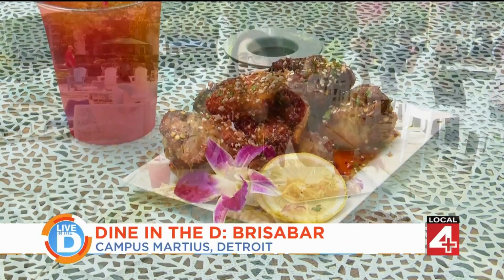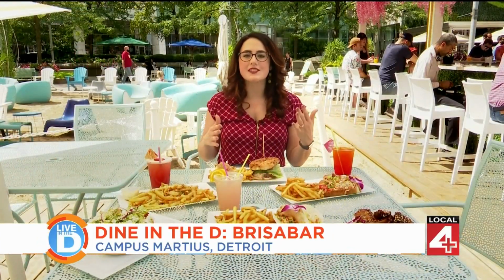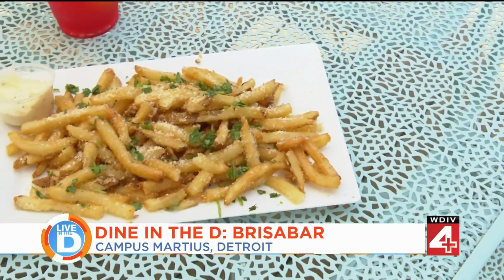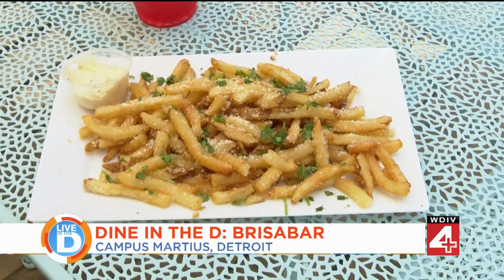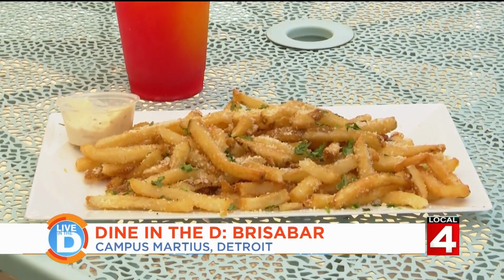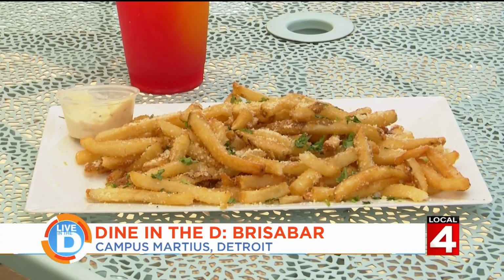Another great dish to share with the whole table are their truffle fries. You can just smell the truffle wafting off of them. So they're sprinkled with a bunch of Parmesan cheese. You also have a little bit of parsley over top, and it comes with an herbed aioli.